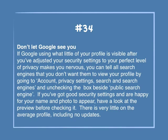Number 34. Don't let Google see you. If Google using what little of your profile is visible after you've adjusted your security settings to your perfect level of privacy makes you nervous, you can tell all search engines that you don't want them to view your profile by going to Account, Privacy Settings, Search and Search Engines, and unchecking the box beside Public Search Engine. If you've got good security settings and are happy for your name and photo to appear, have a look at the preview before checking it. There is very little on the average profile, including no updates.